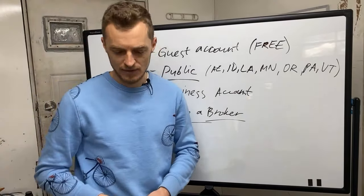So, registration fee. To register with the auction as a buyer, you have to pay a fee. In Copart, and there's a slight difference between Copart and IAA, there are two types of accounts. You can open an account for $59 a year. This is a basic account. And you can open the premium account, it's $200 a year. And IAA has only one type of account, and it's $200 a year.